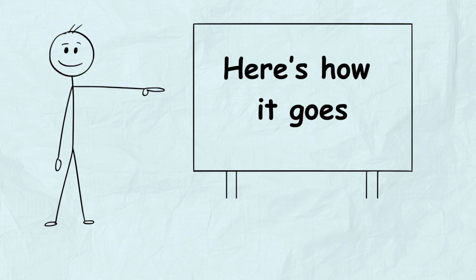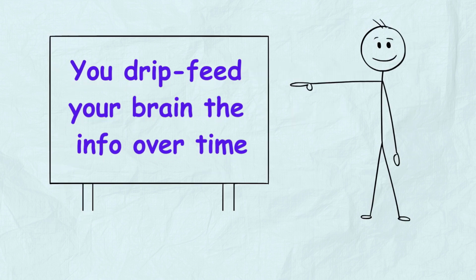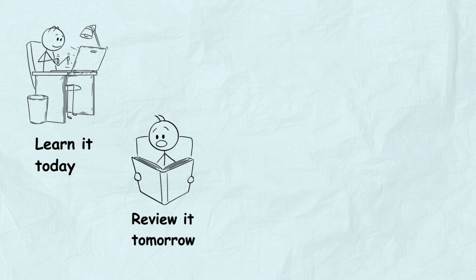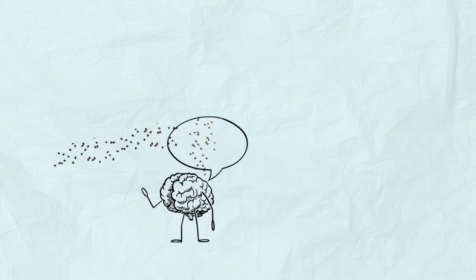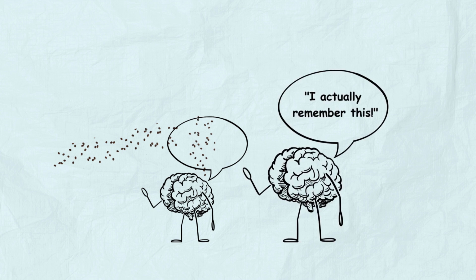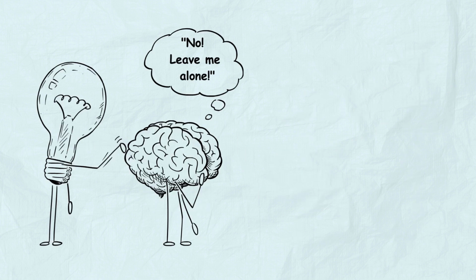Here's how it goes. Instead of binge learning, you drip feed your brain the info over time. Learn it today, review it tomorrow, again in 3 days, then a week, then a month. It's like leaving a trail of memory breadcrumbs for your brain to follow back to the land of, "I actually remember this." Why does it work?